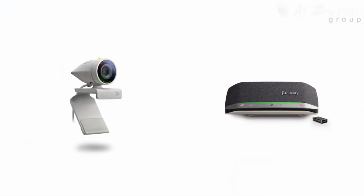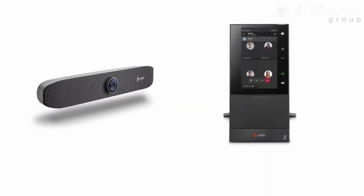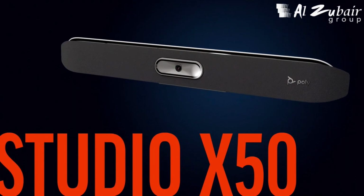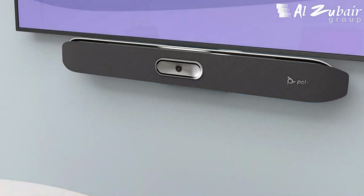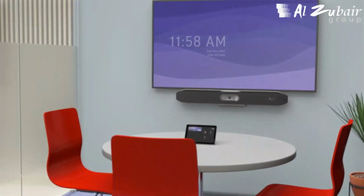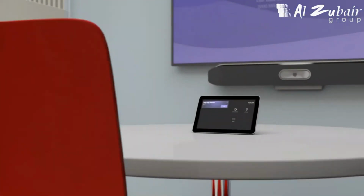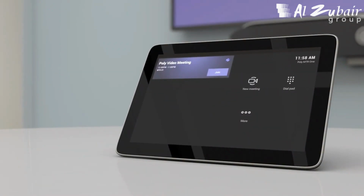There's a variety of collaboration options for any size room. For smaller rooms, Poly Studio video bars make the Teams experience super simple. You can walk into a room and easily join a meeting right from the app on your phone. Now, if you've already booked the room, the meeting will show up on the touch console. Start the meeting with one touch.